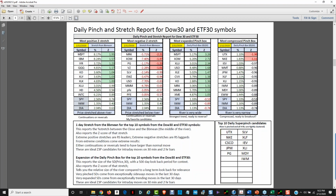These are the most positive Z stretches. Those are going to tend to be your breakout leaders, relative strength leaders. Not surprising, Microsoft, the stealth candidate. These are the ones that are suffering the most. See a lot of energy in there. I like this in EWZ. There's room for that to grow. It is a negative stretch. So it's at the bottom of its river at a Z-score of minus 0.49. That means there's still a lot more room for that to go.